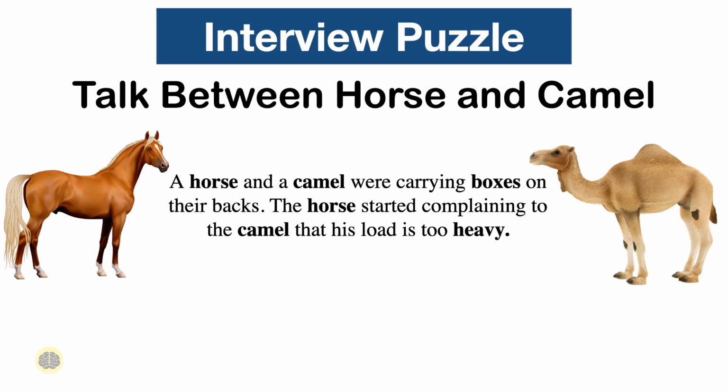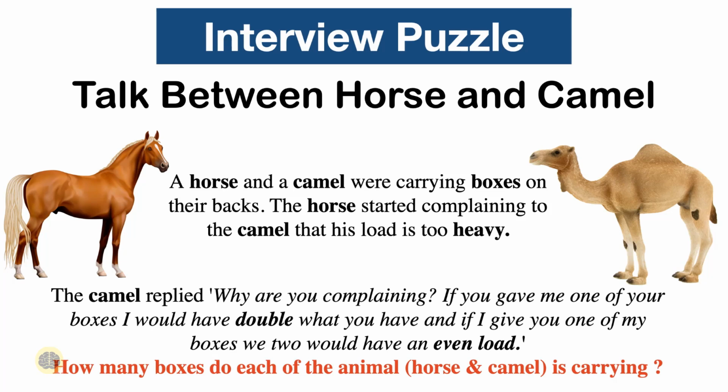A horse and a camel were carrying boxes on their backs. The horse started complaining to the camel that his load is too heavy. The camel replied, "Why are you complaining? If you gave me one of your boxes, I would have double what you have. And if I give you one of my boxes, we two would have an even load. How many boxes do each of the animals, that is horse and camel, is carrying?"